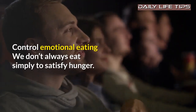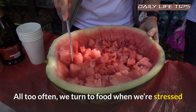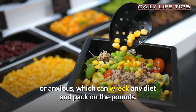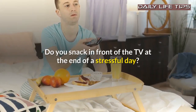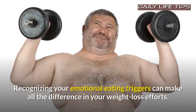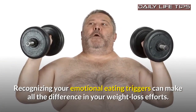Control emotional eating. We don't always eat simply to satisfy hunger. All too often, we turn to food when we're stressed or anxious, which can wreck any diet and pack on the pounds. Do you eat when you're worried, bored, or lonely? Do you snack in front of the TV at the end of a stressful day? Recognizing your emotional eating triggers can make all the difference in your weight loss efforts.